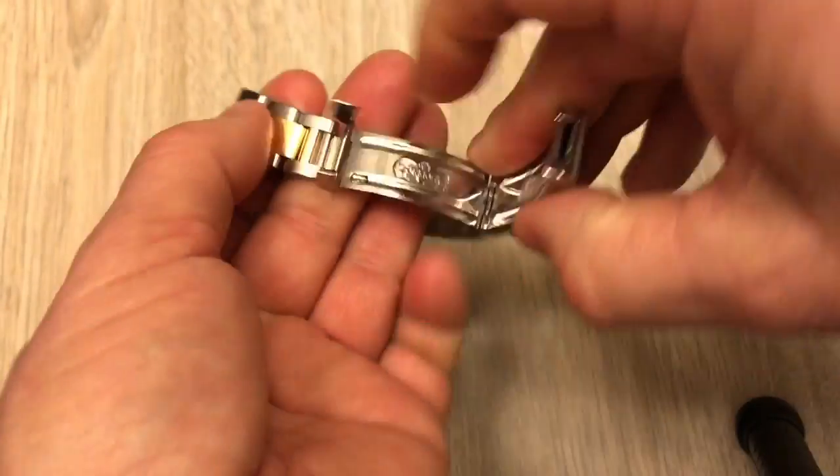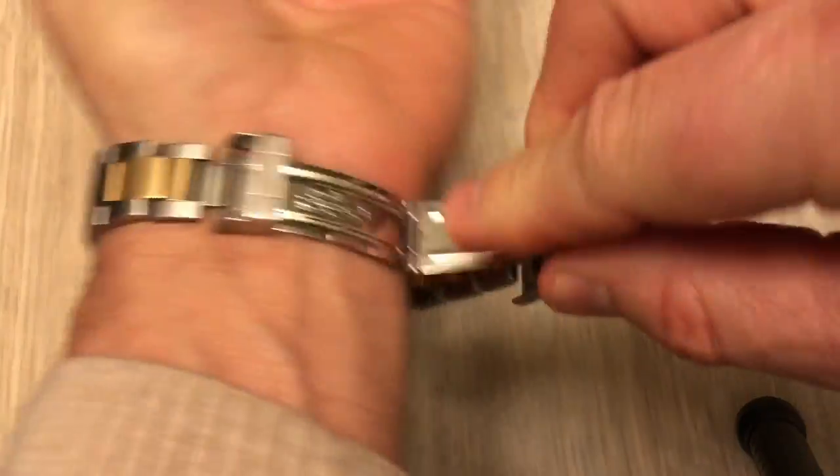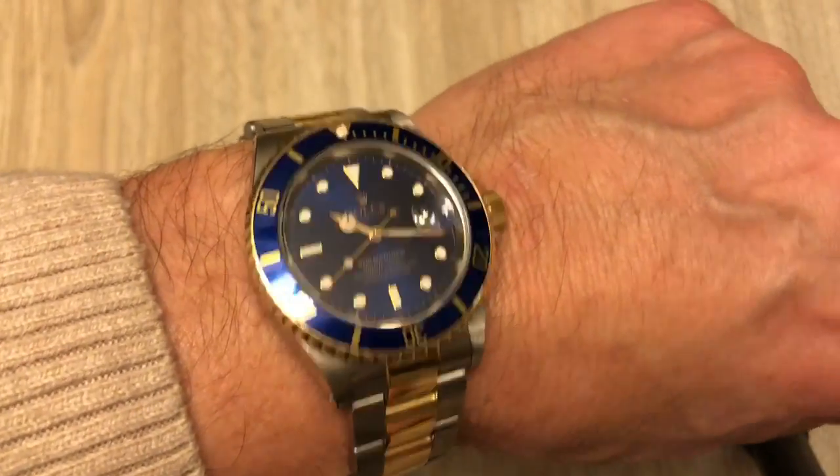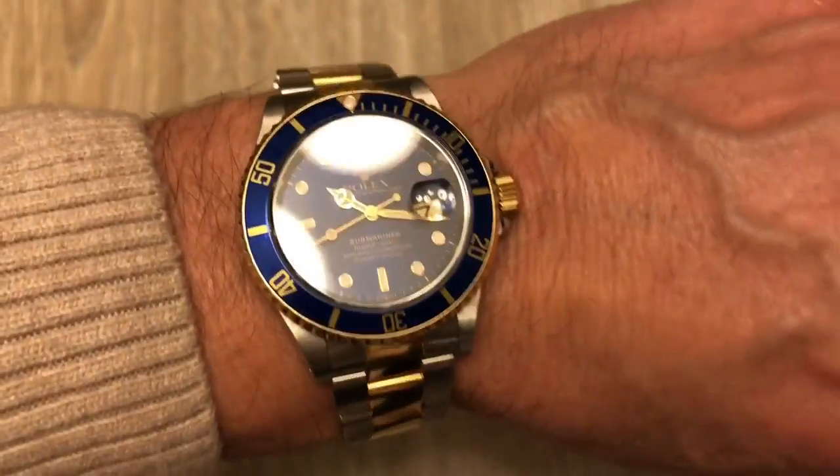Let me go ahead and get it on wrist. It has a dive extension also, as these guys will. And there you're having a look at the two-tone bluesy. I think I'll move the camera here, get a better look at it.